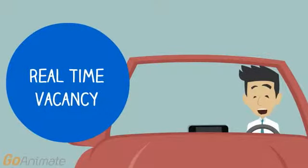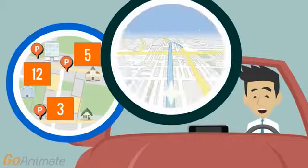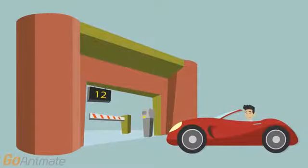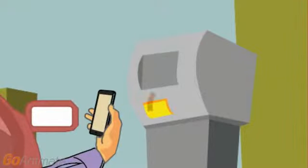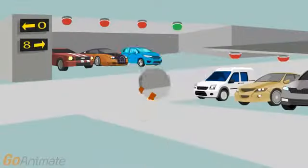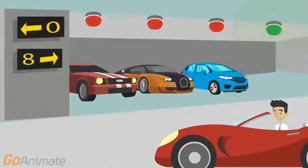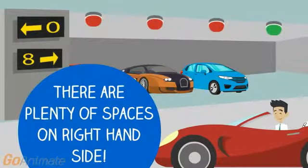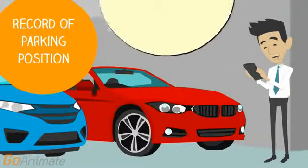Let me use the IoT system to check the real-time parking vacancy of my designated car park. There are still plenty of parking spaces. The navigation assistant also guides me to the designated car park. I can simply use my smartphone to access the car park. There are plenty of spaces on the right-hand side. The position parked is saved on my smart device.